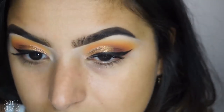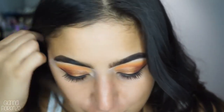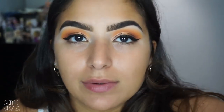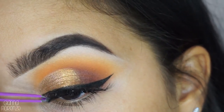Okay, so that's good. And then let's grab some lashes. For lashes, I'm going to be using the Gigi Bell Lashes in Sugar. You guys know these are my favorites right now. So we're going to pop these babies on. I want to really be able to see the shadow with this, so I feel like these lashes are good for that.